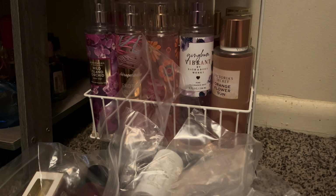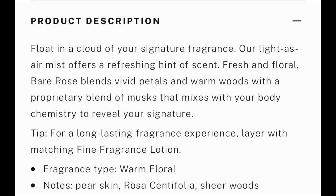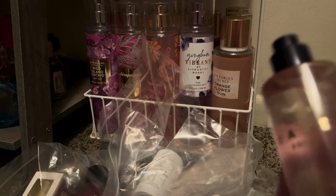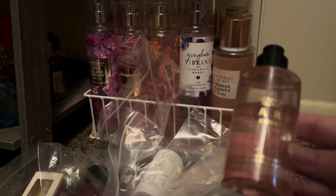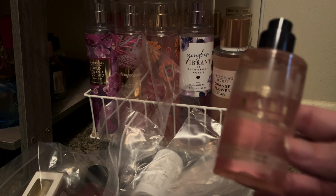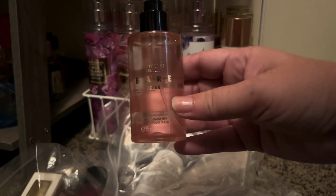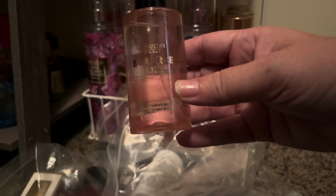Okay, so next I got Bare Rose. I believe that I have smelled this one in store. I'm going to spray it into the cap this time. It's just easier. I'm not sure if I have smelled this one in the store. So this is really good. It smells just like Bare, I'm out of focus here. Let's see. Okay. It smells just like Bare, except with a little bit of rose thrown in.